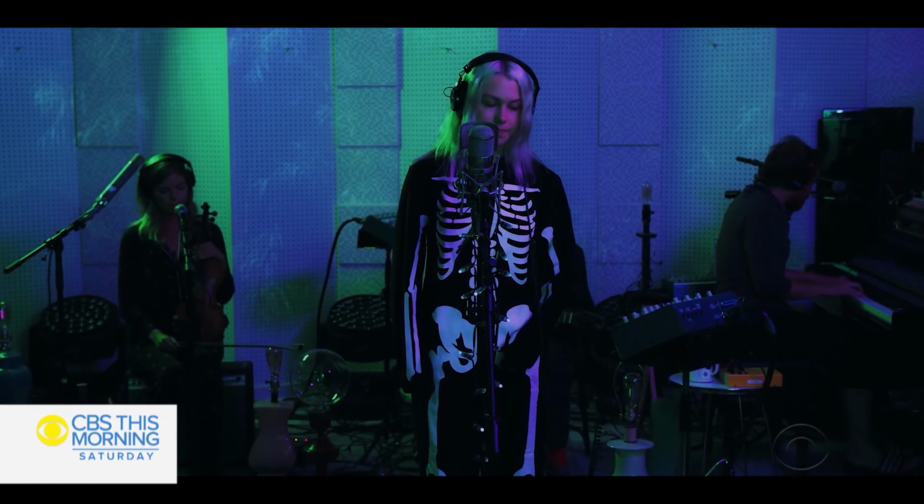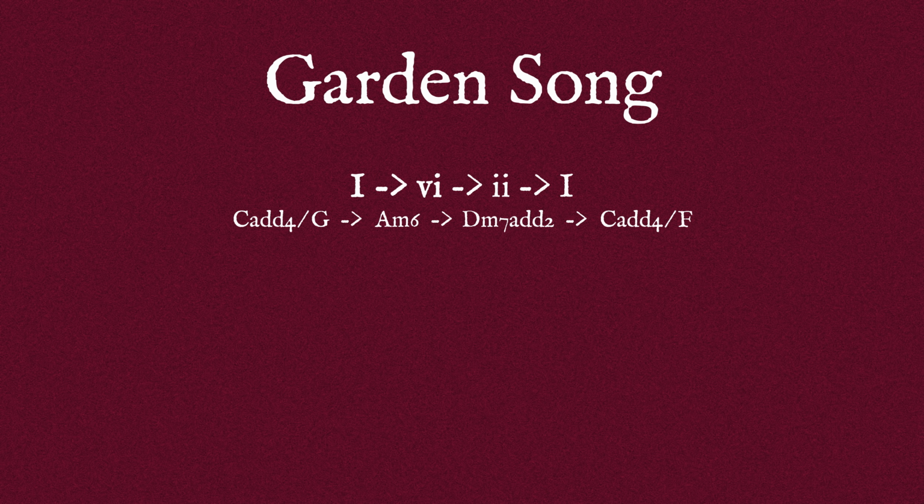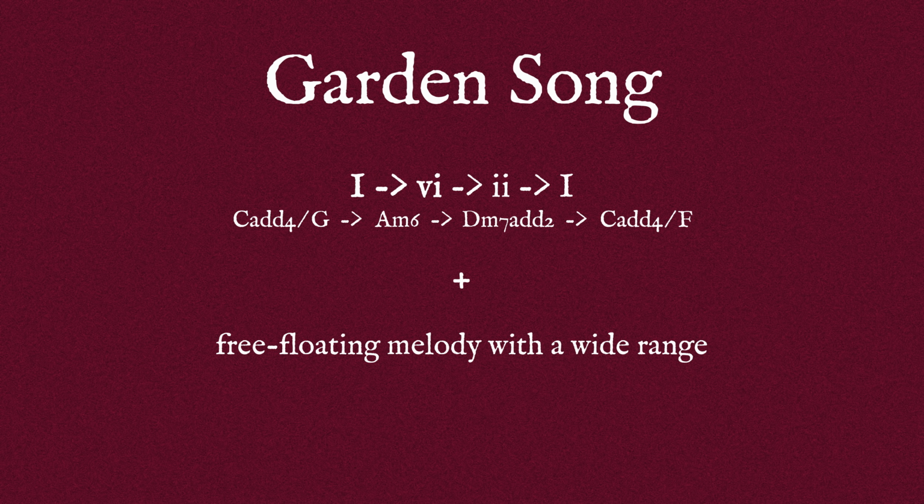On Garden Song, you'll see everything we talked about so far. You have a simple harmonic part written on guitar with use of 1 and 6. You have slash chords that make a nice bass line, and you have a very melodic melody where Phoebe traverses a lot of her range. I think that melody is made even sweeter by the baritone voice that sits underneath Phoebe's and just doubles her part. It actually sounds really full and really beautiful.